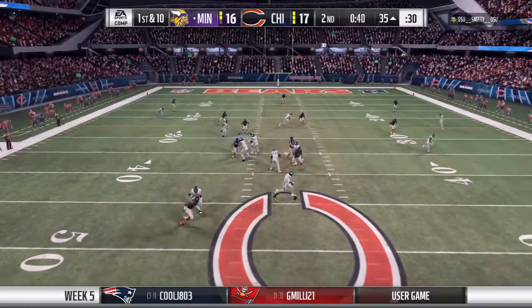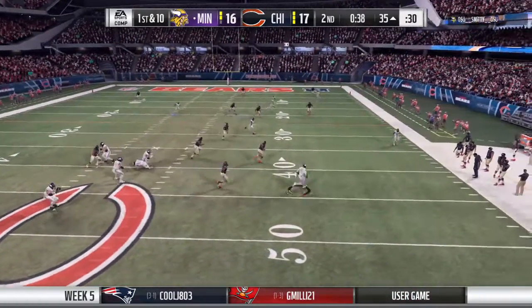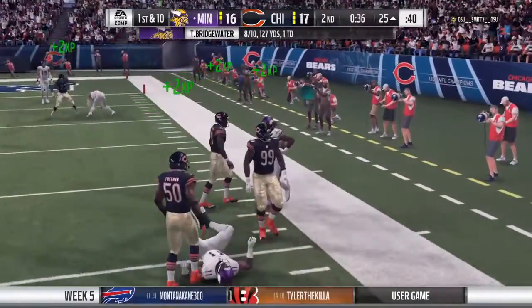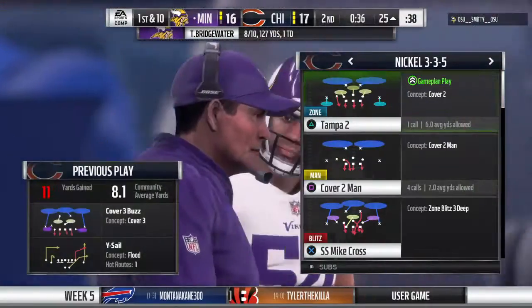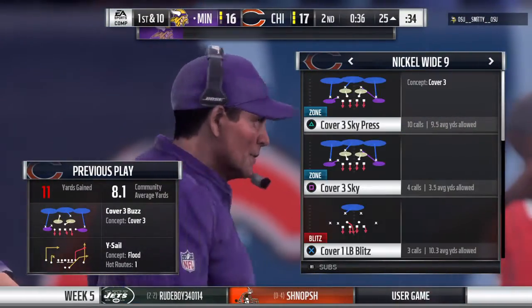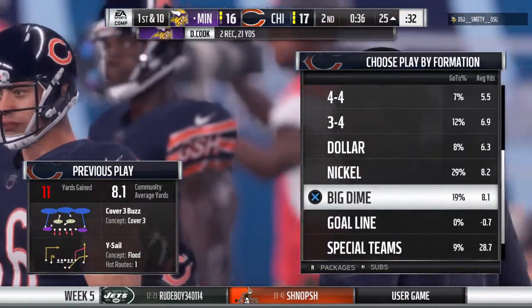First down, Bridgewater. Escaping the pressure right. Throwing for his running back, and he's got him, complete. And he's going to be out of bounds down to the 25. It's a gain of 11 yards that time, and it produces a new set of downs.